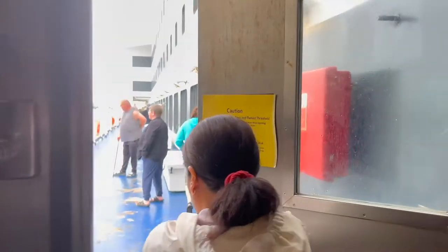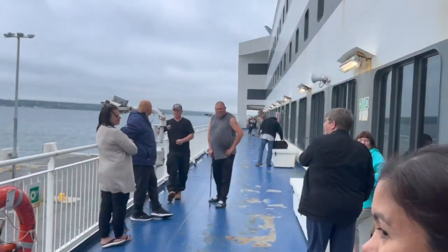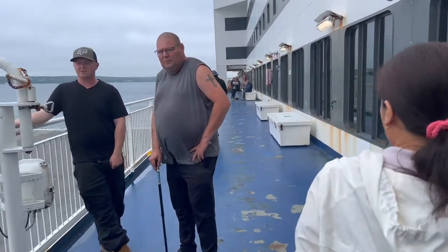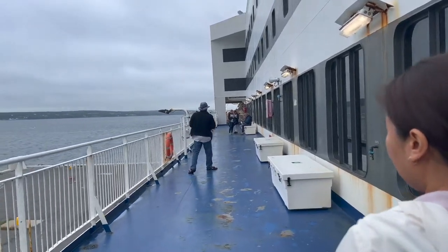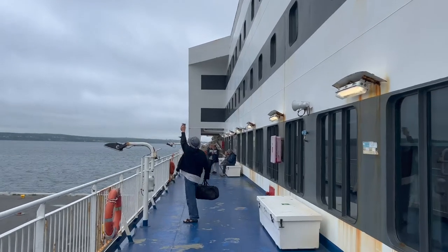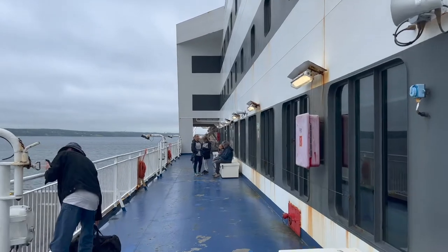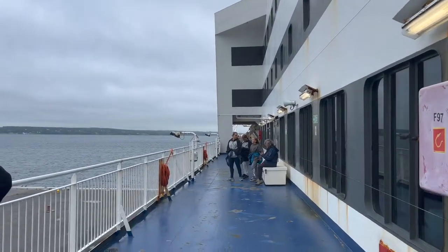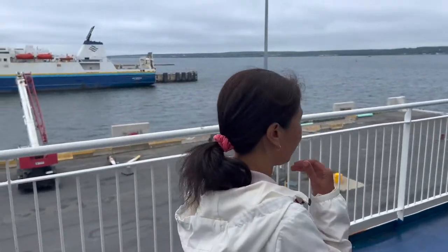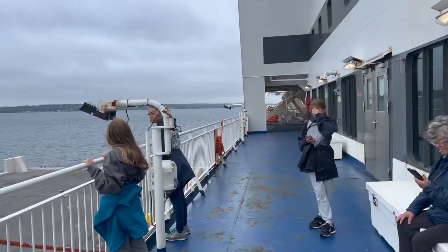Deck 7. Going on the deck. Hey, you can go for a walk. Check this out. Oh, it's beautiful out, actually. Beautiful, beautiful. The size of this, eh? Wow. Hi, honey. This is so cool.